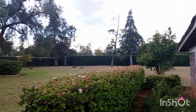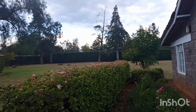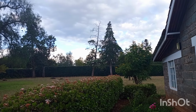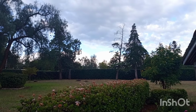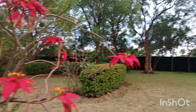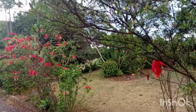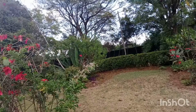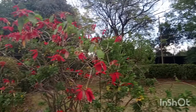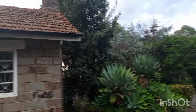So on that side there is one home just next here, and then there's Baptist church. This house sits on 2 acre land. It's beautiful. It only needs watering when you move here, and then you get to enjoy the compound. I mean, who wouldn't want to live in such a beautiful place?